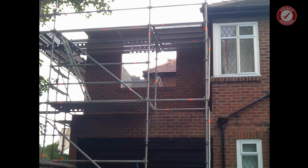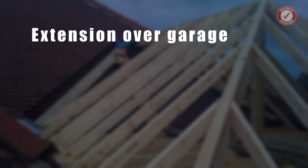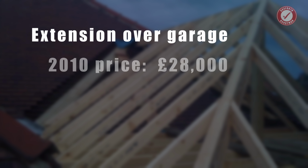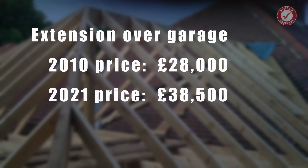It wasn't entirely straightforward because it had to be underpinned and the roof structure all had to be tied in. But back in 2010 that came out at around £28,000 including VAT. So adjusting for inflation, around 2021 when we were getting the quotes in for this project, you would expect it to be around £38,500 for a simple bedroom over garage extension.